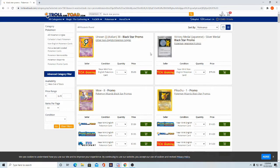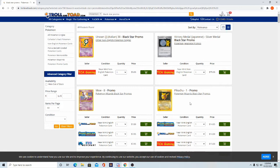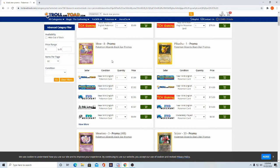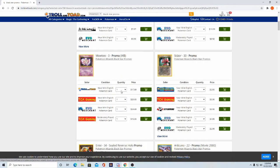Oop. I haven't checked the Black Star promo cards in a while, but I used to be able to buy a good amount of them for, like, $1 a piece. This one I bought for, I think, around $10 at one point in time before the huge Pokemon rush. This one I bought for $2, and now it's up to $7.89. I bought, like, four of these. This one I also bought for, like, $5.